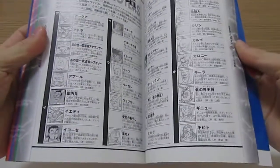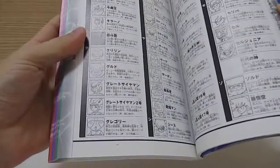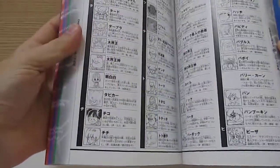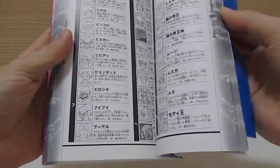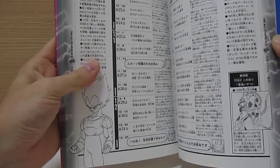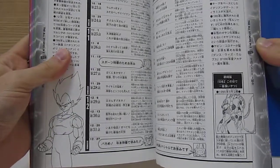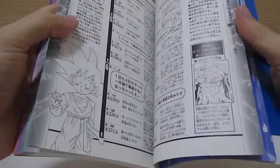And then this is the Z characters, and you can see it's pretty complete. Some of the characters that they've got mentioned here. Probably some characters you didn't even know the names of. Like, who is that guy? You know, I think he was in one of the world tournament things. So then these are the original air dates and titles and descriptions of each anime episode. And that obviously goes on for quite a while because there's a lot of ones there.